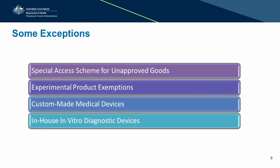So there are some exceptions to the requirements that I've just talked about and the need to include a device in the Australian Register of Therapeutic Goods. So we have a special access scheme to allow patients to gain access to products that they really are in need of but are not yet approved in Australia. We have exemptions for experimental products used in clinical trials. Custom-made medical devices are exempt from being included in the register, and laboratory-developed in-house in vitro diagnostic tests, such as those used in hospital labs, are exempt from being included in the register.